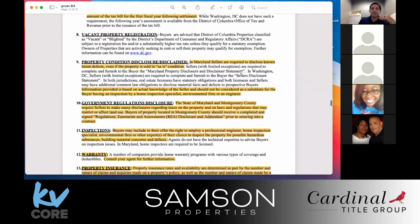For Maryland, make sure your client is filling this out, as well as for DC. But explain to them what one is, or read the form for them. But don't tell them whether they should disclaim or disclose. It is up to them. You don't want to have a say in that. It's their decision. Again, in DC, it's a disclosure statement.